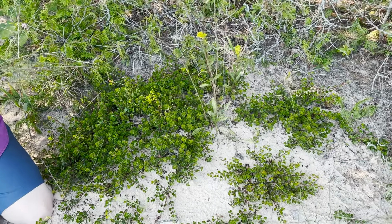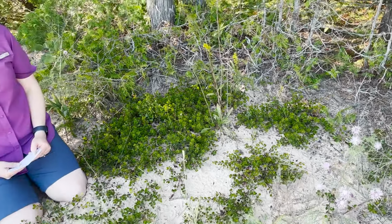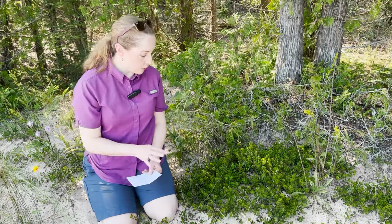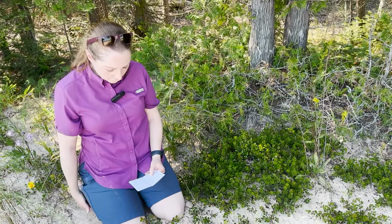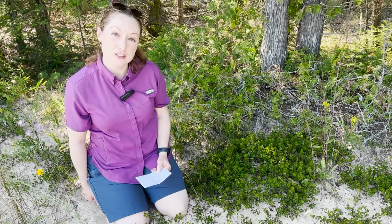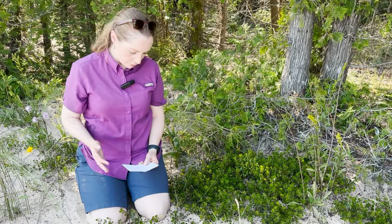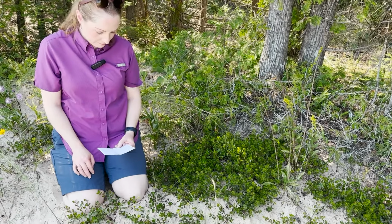Not too many insects feed on the foliage, but it is a host plant for brown and hoary elfin, Freija fritillary, and some moths. The foliage is browsed sparingly by deer and elk, and the fruit is eaten by so many wildlife species: upland game birds, songbirds, black bears, small mammals, and it's especially used as an emergency food source in the winter and very early spring.